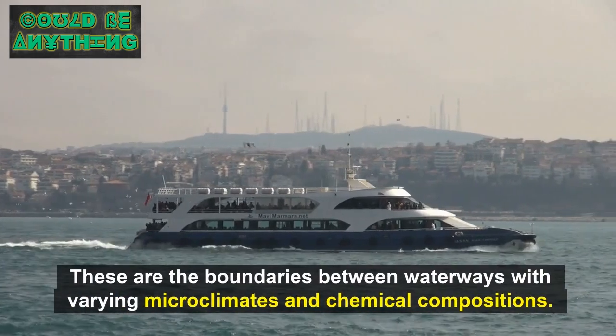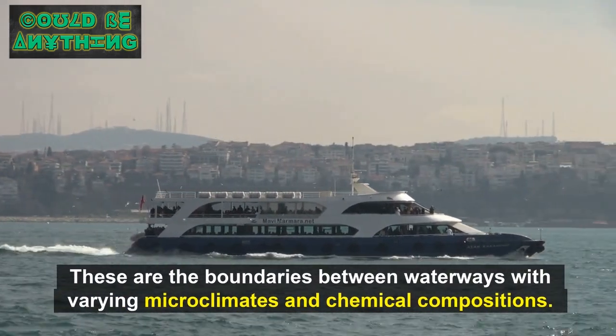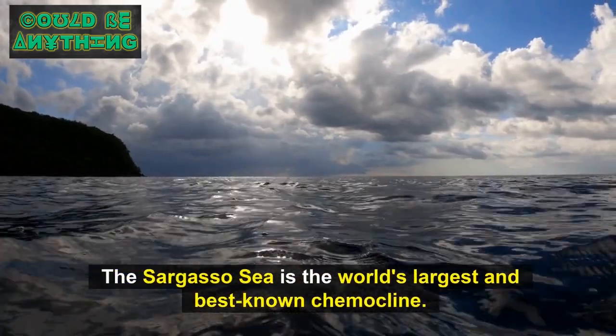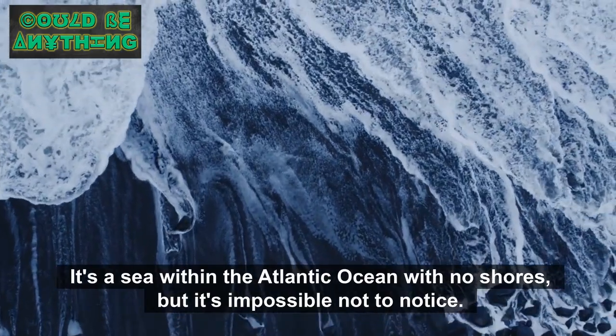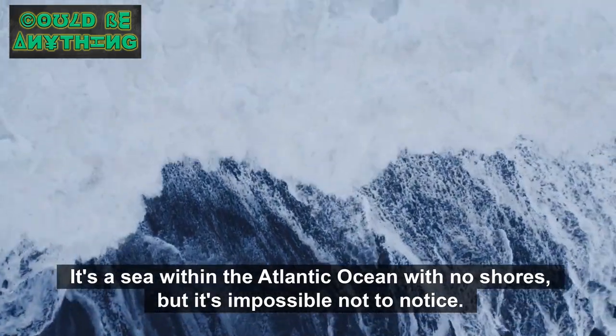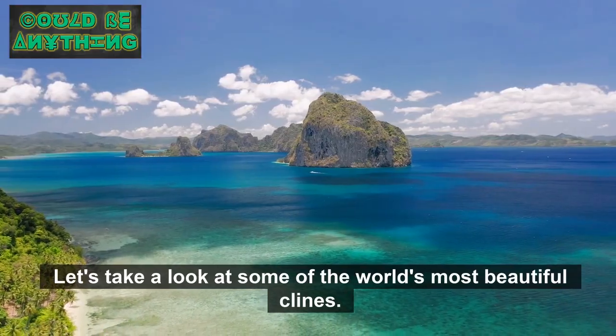These are the boundaries between waterways with varying microclimates and chemical compositions. The Sargasso Sea is the world's largest and best-known chemocline. It's a sea within the Atlantic Ocean with no shores, but it's impossible not to notice. Let's take a look at some of the world's most beautiful climes.